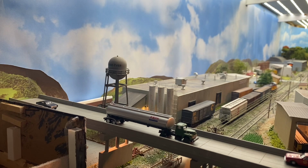So now we're going to go back and pick up the car that was in the off spot position, place it at door 1, and leave the box car attached to it. It's now going to be in the off spot position.